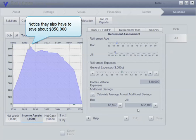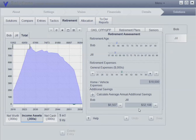Now, they do have the cash flow to be able to do this, so if they really want to do it, we just do a cash flow plan, but chances are they're not going to save this money. So let's take a look and see what else we can do.